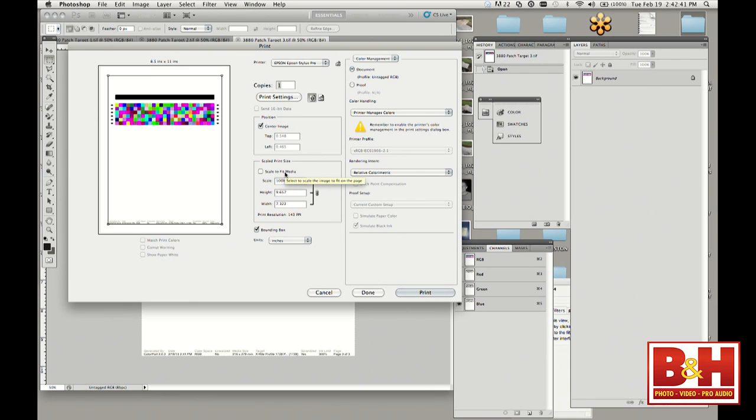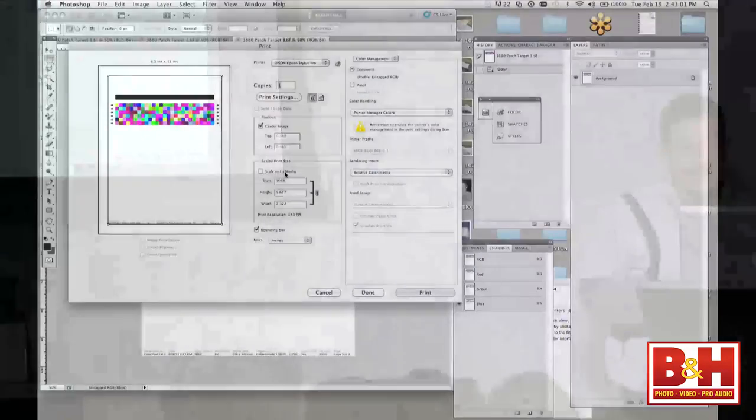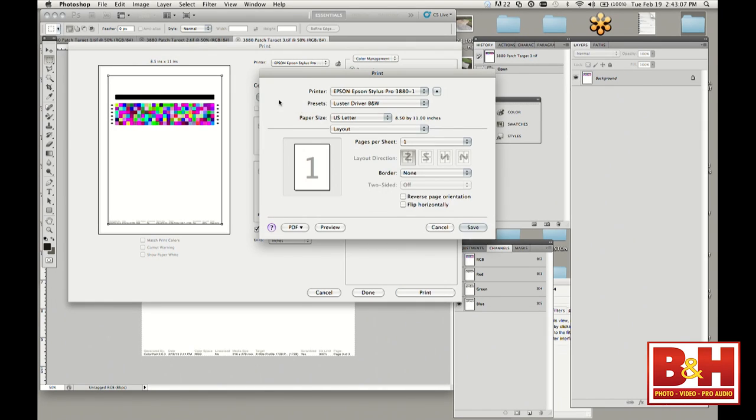Don't ever scale a patch target. Scaling the patch target changes the size of the squares, which basically you'll probably end up getting an error on the device, because the device is looking for a certain size square. And as it scans across, if the spacing or the size of that thing is changing, it's not the same. So you're going to get an error. And if you're sending it away to get it done, you're going to have to send it away again. So printer manages the colors, fine and dandy.